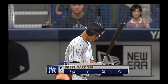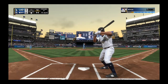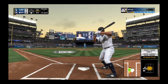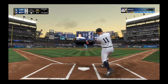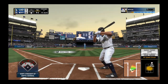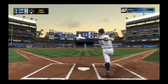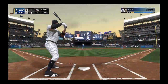Here comes Brett Gardner now as he'll lead things off in the home first. First pitch of the at-bat. Brett Gardner. Very weakly on the ground. That winds up foul. Into the windup. Here comes the 0-1. And it's fouled away. Into the windup. Here comes the 0-2 pitch. And this is swung on and missed as Gardner's a strikeout victim, one away.